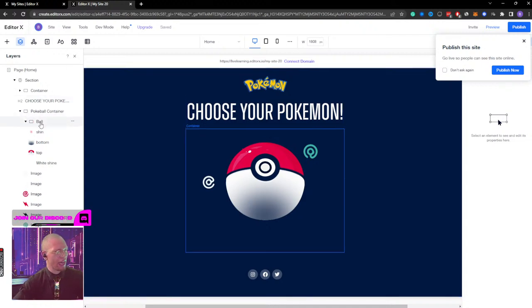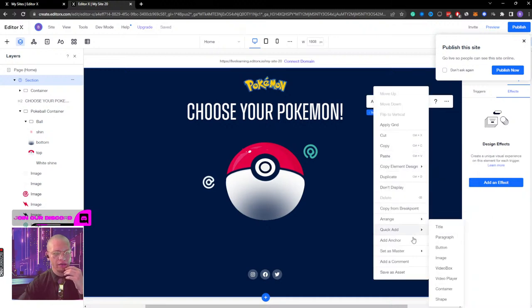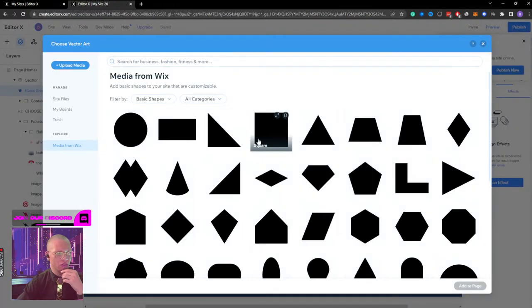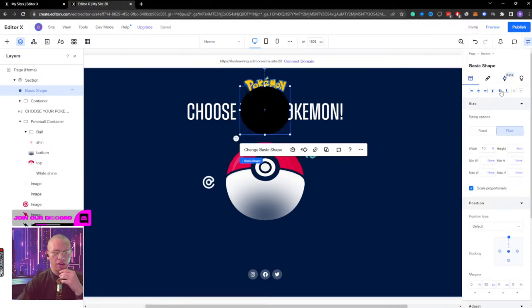Well, not a shape container, I'm just gonna add a shape. I have my Pokeball container here. Or maybe what we do is in our section, I'm gonna right click, I'm gonna quick add, and I am gonna do a shape. And I'm gonna change this to a circle. Add to page. I'm going to bring this to the center of our page here.